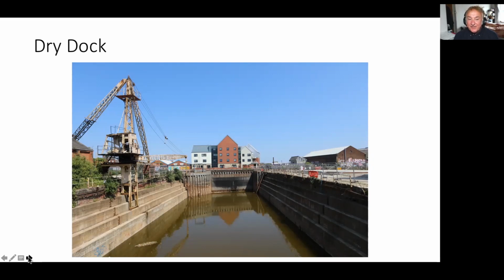And this is where the Sidewinder trawler, the Arctic Corsair, will be put, because it's docked, I think, down in the main Hull docks at the moment. And then you will be able to come and visit it up here. I think the dry dock is going to be emptied of water, and then you'll be able to go down and wander underneath it as well. So the silt was taken out in 2019.